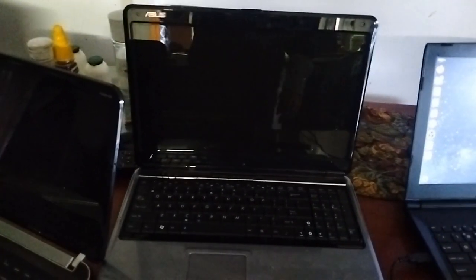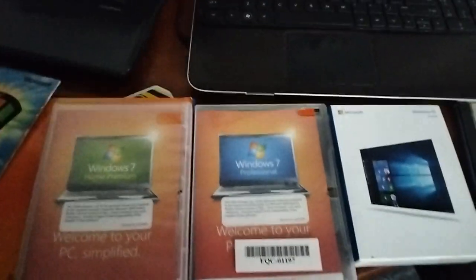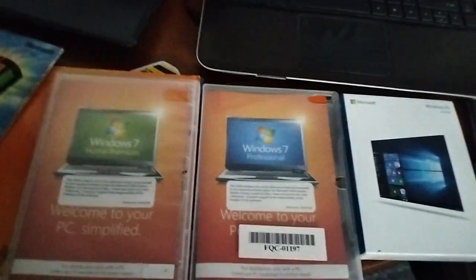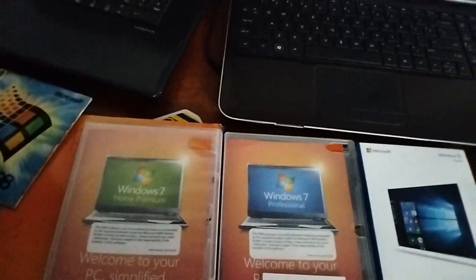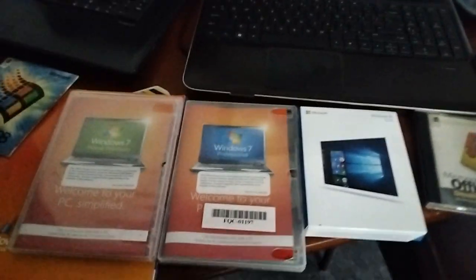Got a few more laptops. This one here is running Linux. That runs Linux. That one runs Linux. And just to show you, I've got actual Microsoft, genuine Microsoft gear. I don't pirate software. I don't care what other people do. I do not have pirate software. All mine are genuine copies.